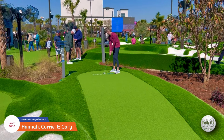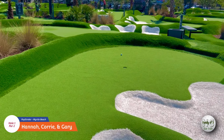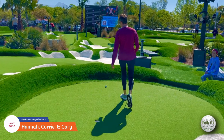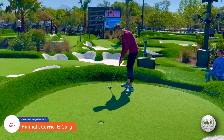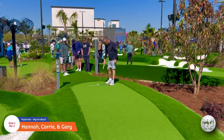Okay, Corey's turn here on hole number one. And she's in pretty good shape. Got a little bit of a roll back. Let's see if I can get it in from way back here. Not as close as Hannah was. And another two. Good start for Hannah and Corey.